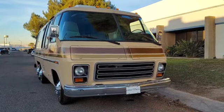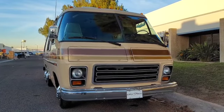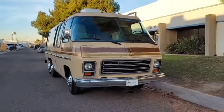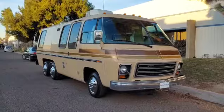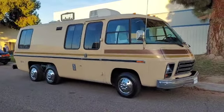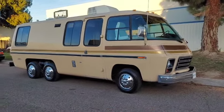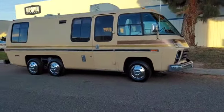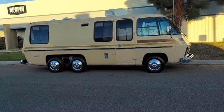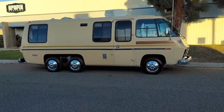1973 GMC Sequoia Motorhome. This one is very special, and one of the reasons is because this is a shorty. This is one of the rare 23-foot versions. They only built 629 shorty GMCs. So this will be easier to drive, park, and go into many RV parks, dirt parking lots, and beach camping, because its size is smaller and it's not prohibited.